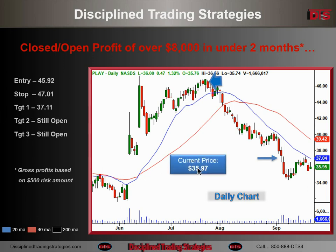So even though target one was taken at 37.11, the rest of the trade that's open is actually doing better. Right now, the current price at the time I'm doing this is 35.97, so we're over $1 lower than where it was.